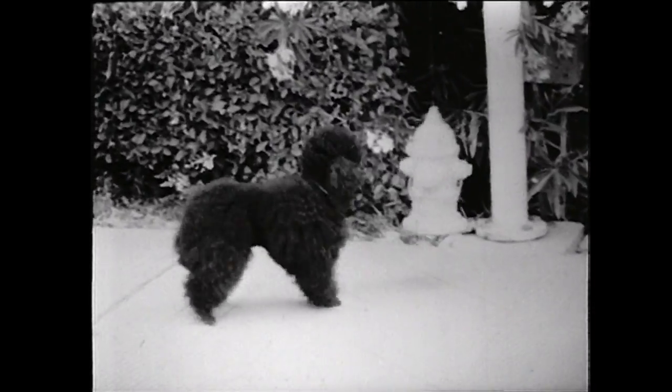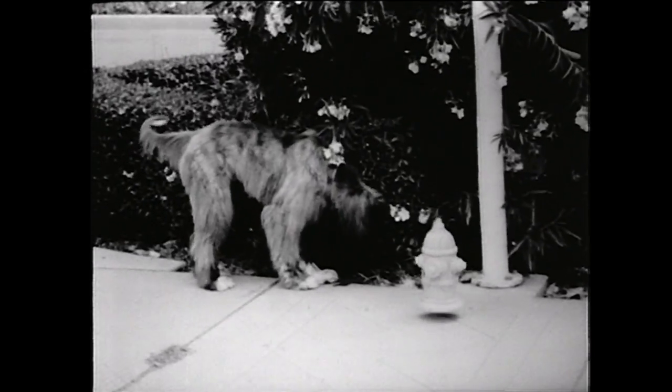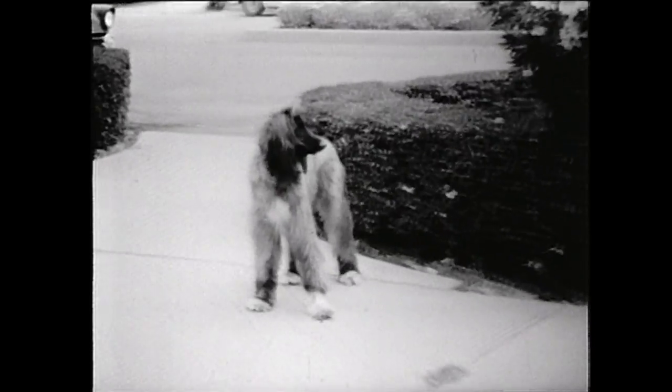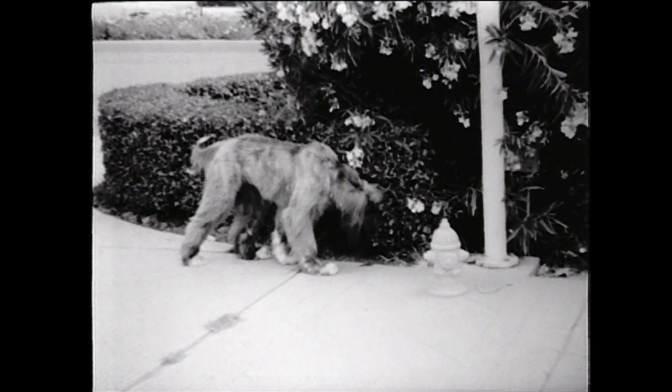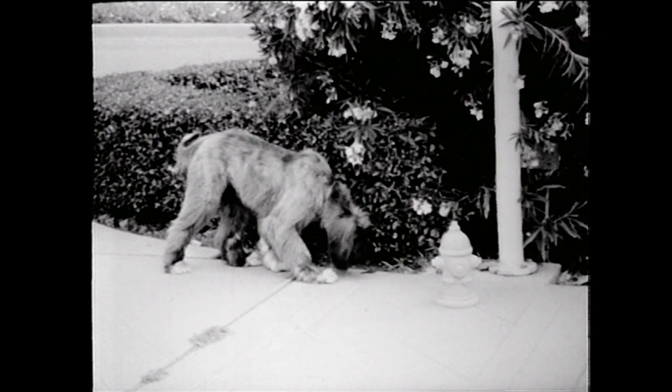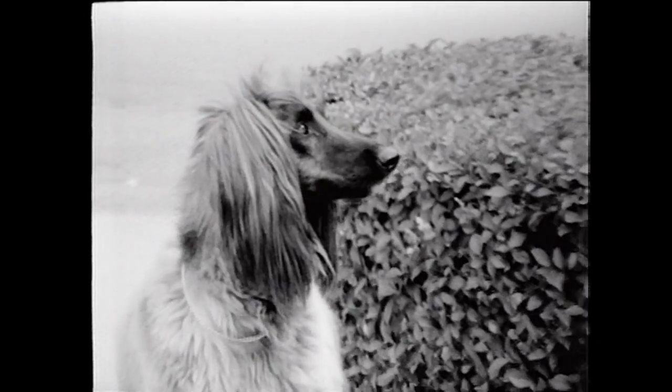Here's a dark one. Look at this go. We'll show you this with one or two more dogs, because when this hydrant goes up in the air, you know, this Afghan. We're going to give you a close-up. Watch the look in this dog's eye when that hydrant goes up again. It's really... a study in canine amazement. Look at it. What in heaven?